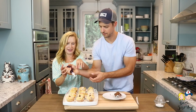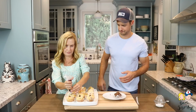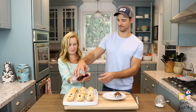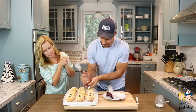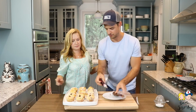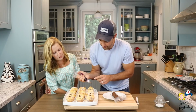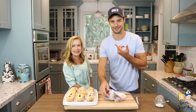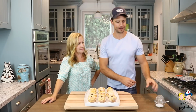Your turn, the last one. Whoops. Make sure that tip's all the way in there. Like that? Yep, exactly. All right, so now we're going to do both. Combo. First we'll do Nutella and we'll get it all the way in there and squeeze. And then do raspberry and just get it right next to the Nutella on the side. And that is a very chocolatey raspberry gooey deliciousness croissant muffin.